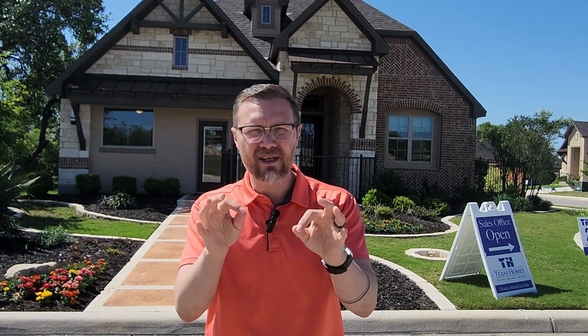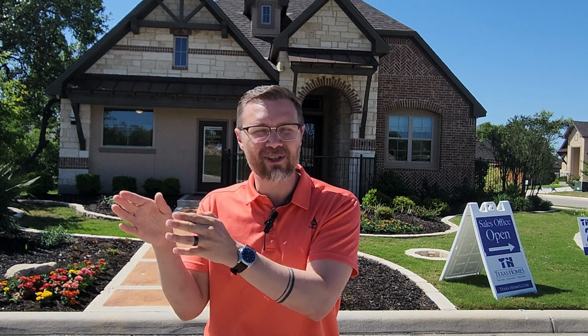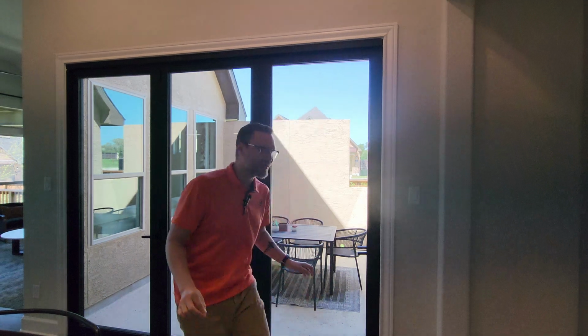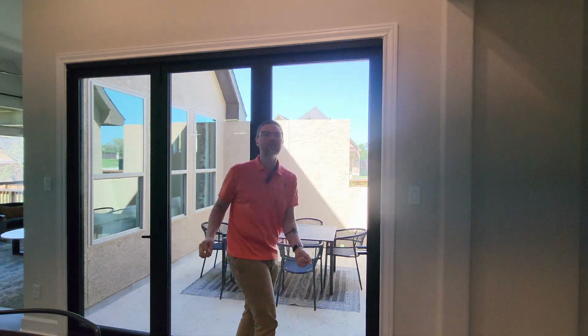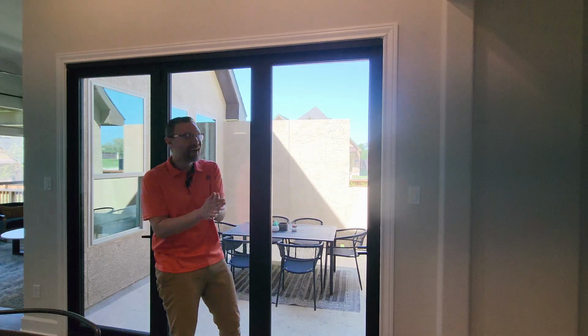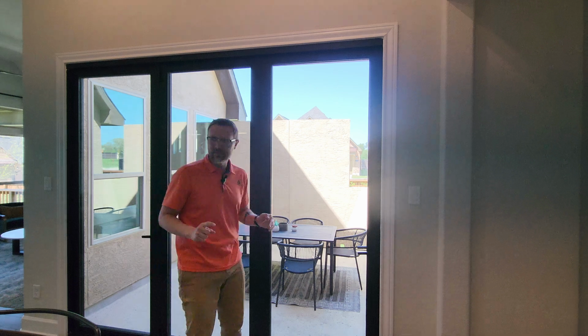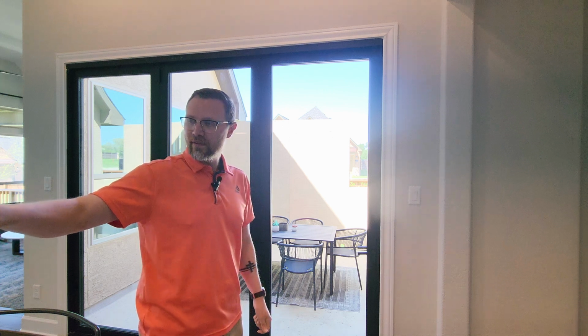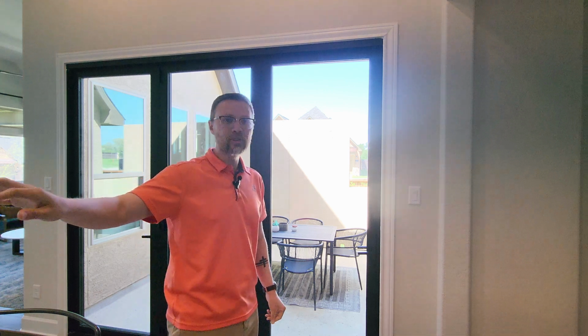This is Texas Homes outside the loop, 1604 and Potranco. Let's go! Ooh, guys, check this out. I'm not gonna try to open this because I'll probably break it, but this is really awesome. Imagine, here's the island, which we'll look at in a little bit. Hello, it's a gas community too. 1, 2, 3, 4, 5, 6. It's a 6-burner range stove. Nice.